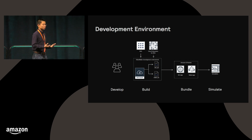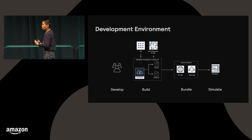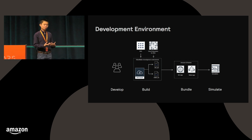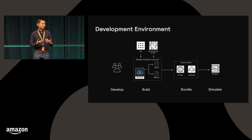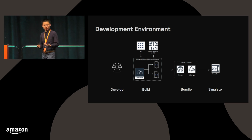You can pick these different configurations, then through a single click of a button, we'll set up that environment and provision that resource for you. ROS, Gazebo, along with the build tools are pre-installed into the environment, and we provide many options for you to use other RoboMaker capabilities like simulation from the same interface, which I will show you a little bit later on.